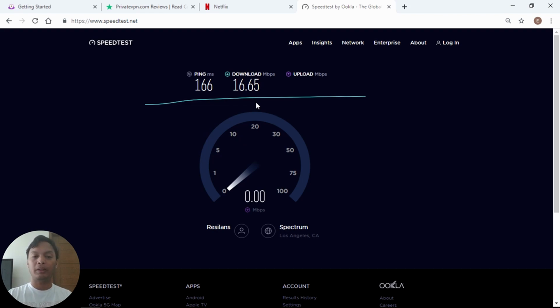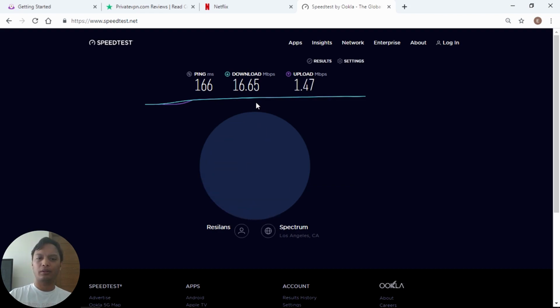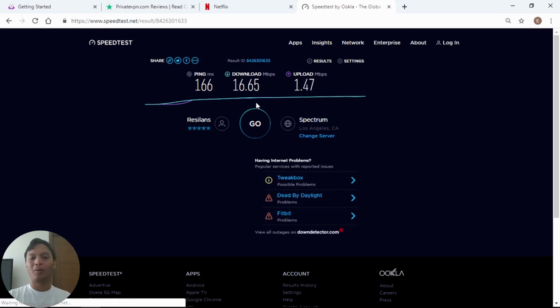All right, so the download speed is pretty decent actually. Now let's go ahead and see the upload speed, which is, oh, actually a little bit better than the UK one, but that's because it's a little bit closer to where we picked earlier. Yeah, there we go. We have almost 1.5 megabytes per second.